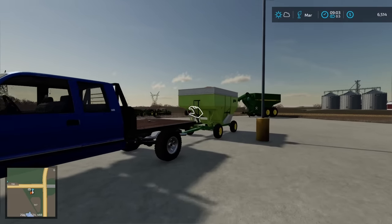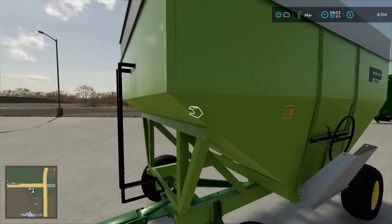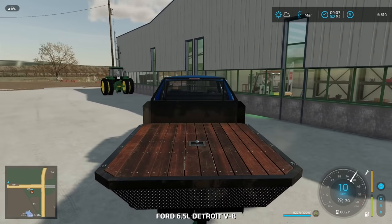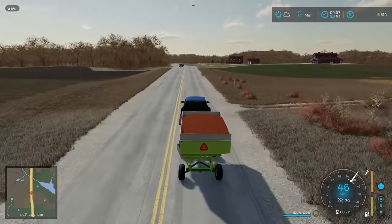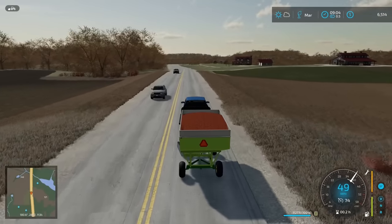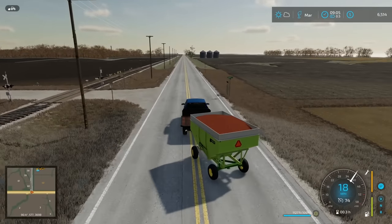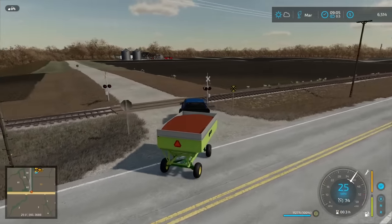All right, so we just got our new Parker wagon picked up. We got the seed in it. We are completely ready to roll out and head on out now. What we're doing right now, we're just taking our seed back over to our place because we got to fill the planter. We just got to do a quick U-turn right here. We got to turn on in to where we live.